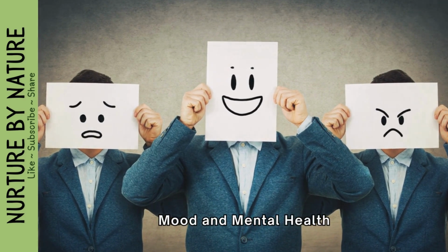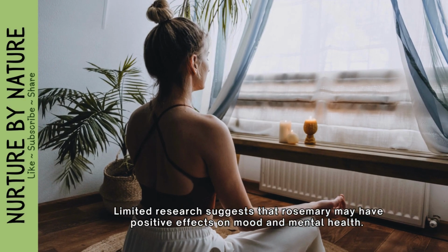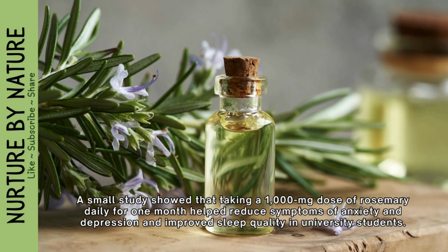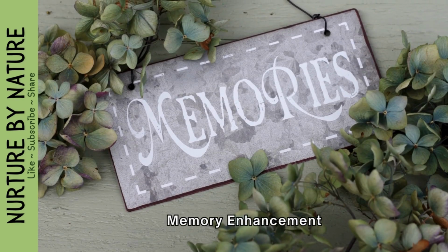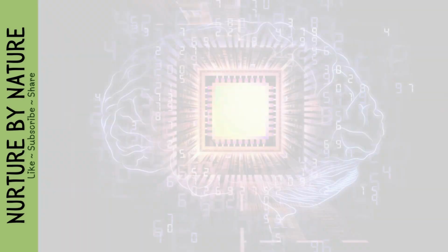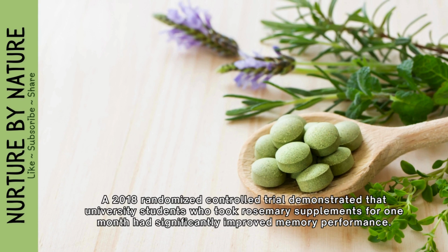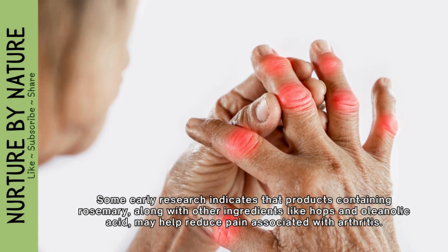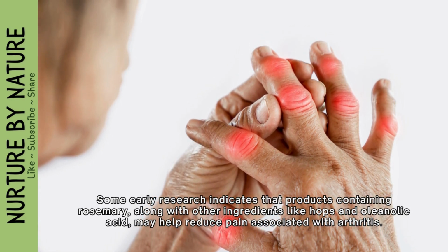Mood and mental health. Limited research suggests that rosemary may have positive effects on mood and mental health. A small study showed that taking a 1,000 milligram dose of rosemary daily for 1 month helped reduce symptoms of anxiety and depression and improved sleep quality in university students. Memory enhancement. Rosemary has been associated with improved memory performance. A 2018 randomized controlled trial demonstrated that university students who took rosemary supplements for 1 month had significantly improved memory performance.